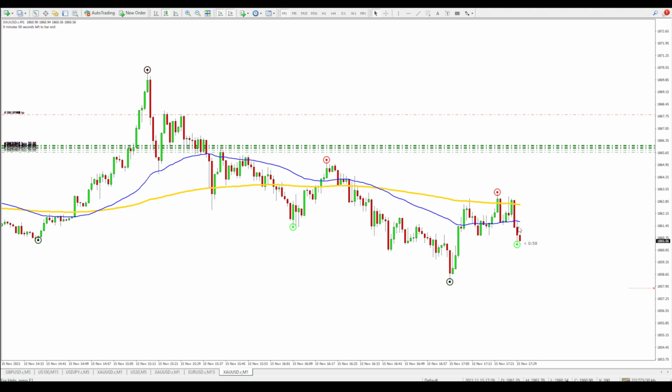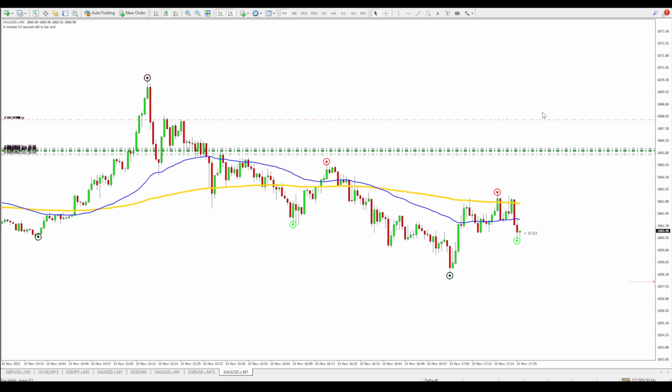We actually have a setup right here that I'm probably going to take, but because I'm currently in this trade right now, I'm just going to be monitoring this trade, because I am anticipating the market's going to come back up. I have other things in place why it's going to come back up there.